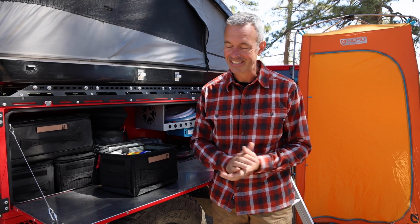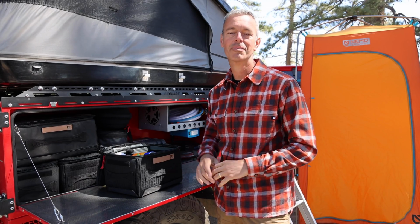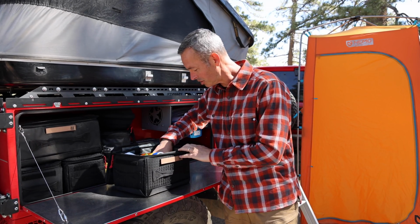Breakfast was delicious. Now we're going to pack up here in a minute and hit the trail. And don't forget, at the end of the video, we're going to give you our impressions of what we think about Thomas Mountain Trail. But before we do any of that, I've got the last little bits of things here in the box that I want to share with you.